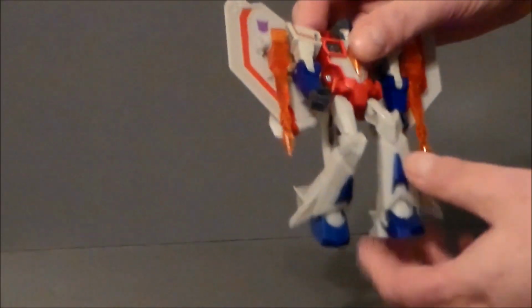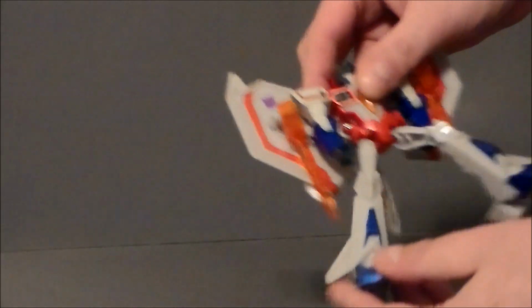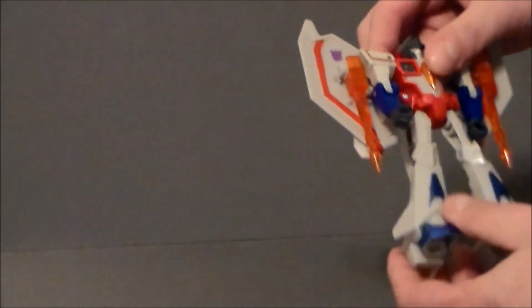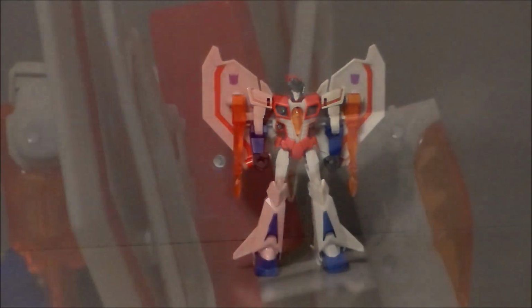Legs kick up that far. They kick back a little bit. They're on a ball joint, so they can kick out like that. The knees have a joint. There we go, back into focus. So the knees have a joint. The hips are on a ball socket. And yeah, that's pretty much it for the articulation on this guy.